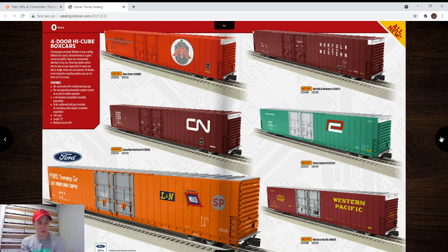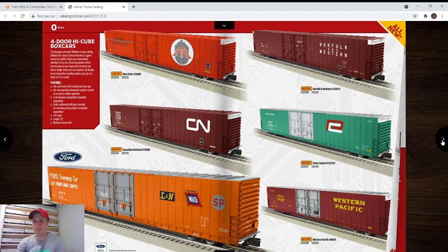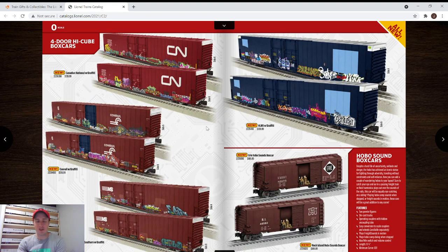The Ford stamping car on the bottom left is actually pretty cool. I need to Google that to see if that's a prototype. Regardless, I think it's pretty cool. The Penn Central one's nice, and so is the Western Pacific. So one Canadian National for me, for sure. This is where I started to get disappointed. I understand that people really like these graffiti cars, and they apparently sell really well for Lionel. I don't like them. If I'm going to add graffiti, I'll do it myself.